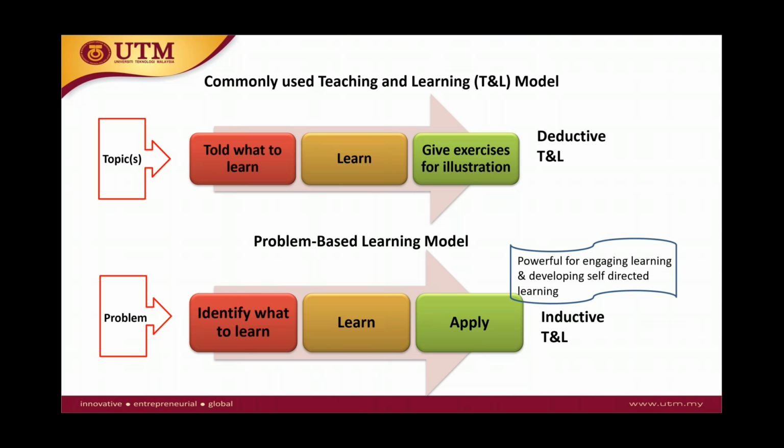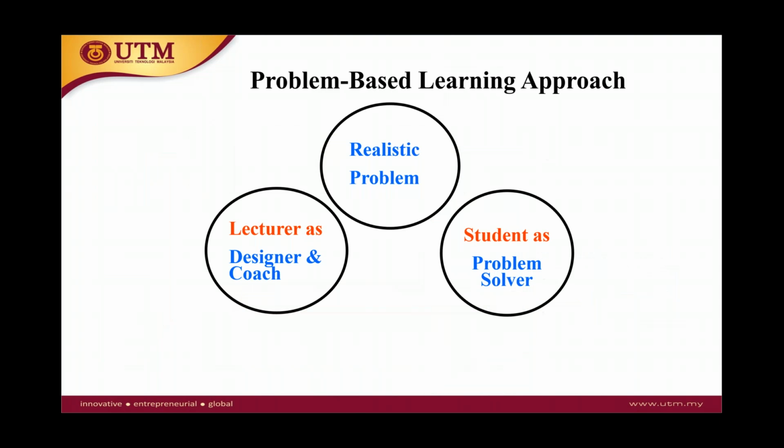Now, there are three elements in problem-based learning. The first is we should have a realistic problem, and we have the lecturer or the academic staff or the instructor to be designer and the coach. And finally, we have the student as the problem solver. Now, to craft a realistic problem that is suitable for our class, we need to look at the learning outcomes and map the content, attitude, and skills outcome to the problem.